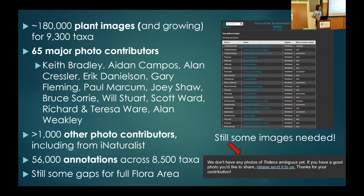Again, our volunteers helped us to make over about 60,000 annotations across almost 9,000 species, which is pretty substantial if you think about it. But we still have some gaps that we're looking to fill, and we're having some photographers right now help fill some of those gaps, especially on the western edge like Texas. Of course, some species may still have only one image or no images at all, and you'll see this message at the bottom of the screen saying, we still don't have any images of Tridens ambiguus. If you have any, you can click on this link and it'll bring you to our WeTransfer site.